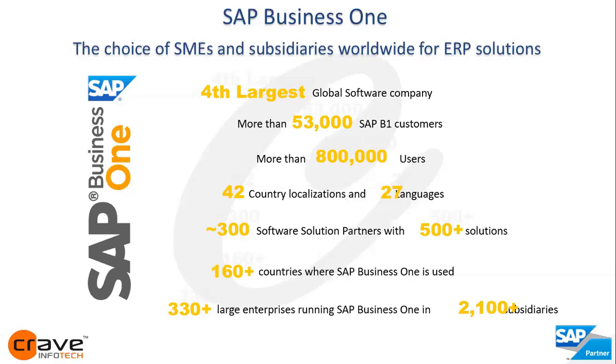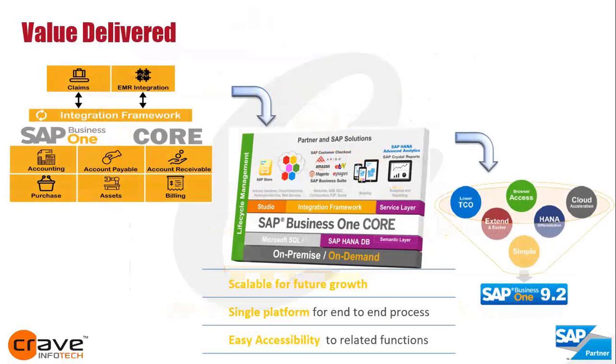So this is the complete comprehensive ERP platform by SAP, on which we have developed our solution. This is the value driven by SAP. If you look at the integrated framework, you can see the various functionalities, whether it is accounting, purchase, assets, billing, everything on a single platform for end-to-end process of IHMS. It is available on premise and on demand, I mean on the cloud, integrated with various APIs. The product is available on mobile, tab, and desktop. So in a way, SAP has provided the complete flexibility, scalability and ease of accessibility of the solution.